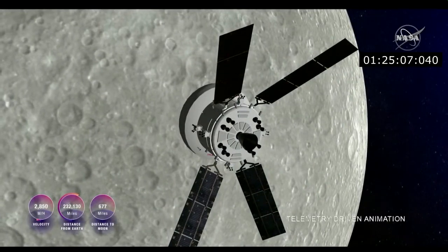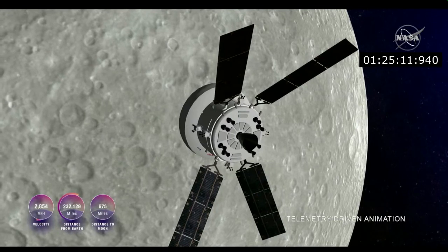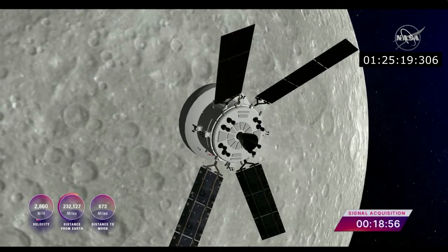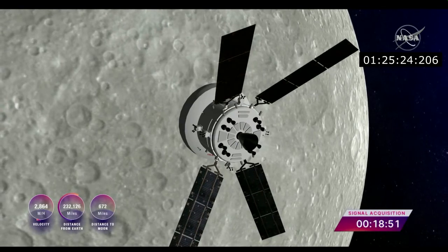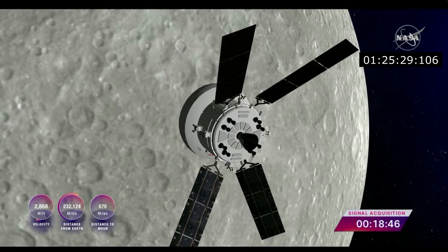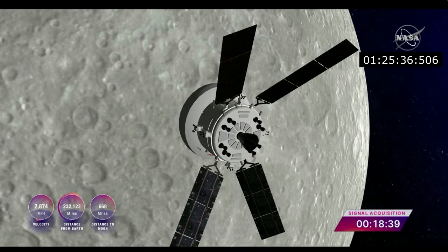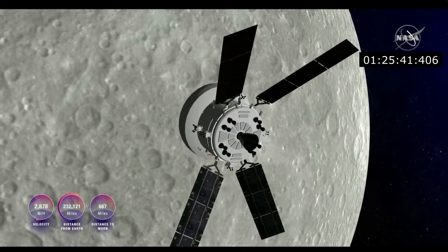If you're just joining us, Orion is currently behind the moon, and we are in a period of anticipated loss of signal as the moon blocks the signal of the Deep Space Network. We are looking ahead to the outbound powered flyby burn, which will take place with the orbital maneuvering system about 2 minutes from now at 6:44 a.m. Central. At this time, Orion is about 670 miles above the lunar surface. During its time of closest approach, Orion will be about 81 miles above the surface of the moon.